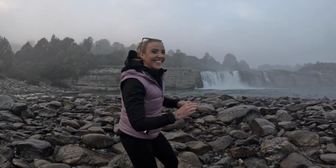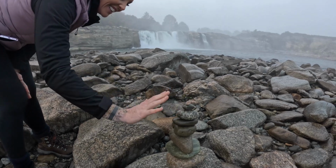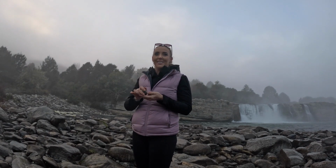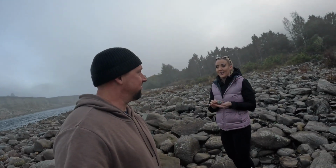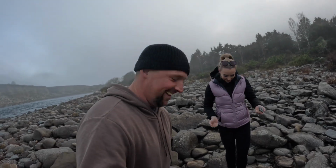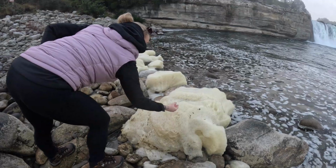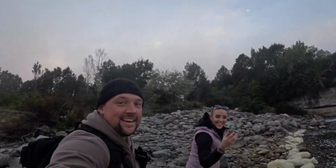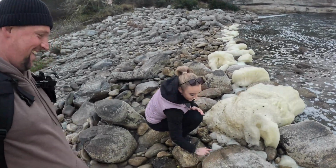Rocks again. I am taking these ones home, by the way. You make me a rock garden. What? Make me a rock garden with all the rocks I collect. I can put them in there. Yes, dear. Okay. Love you. Yuck! Here we go again. Lauren bloody touching everything. Oh, well.